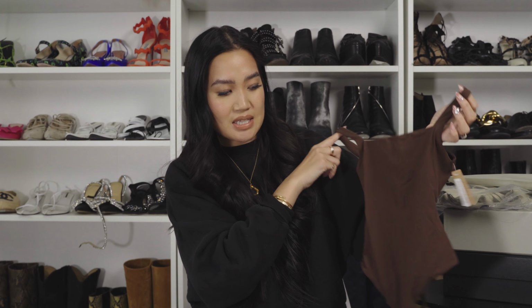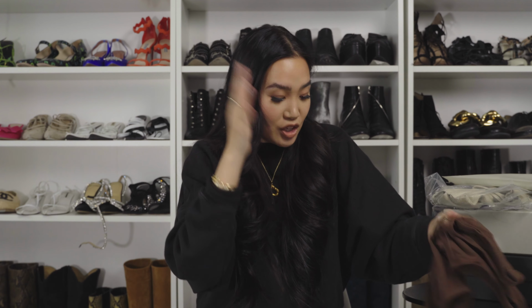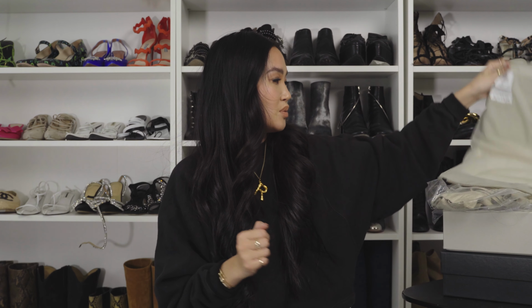I think I got this for like $57. So I was like, why not? And I know I'll wear it. I know for sure I'll wear it because I wear all the other ones. Up next, we'll do this.